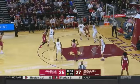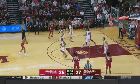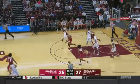You can feel it. You go on like an 8-0 run in this game, you might lock this thing up. Yeah, it'd be over. 6-0 run might do it. Sexton struggling from deep. Rebounded by Tyler Davis.